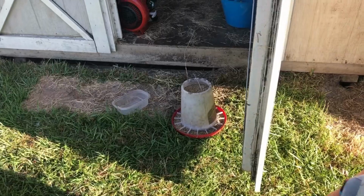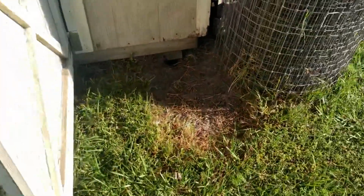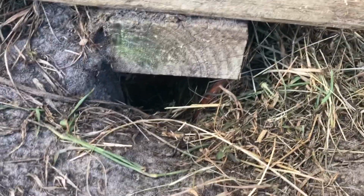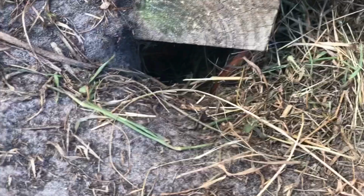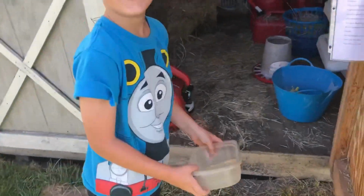Come on. Oh, there's some mice coming out. T thinks there's mice coming out. What do you think, kids? You think there's mice in here? It's a mouse hole. See that there? It's a mouse hole. Baby mice. Hey, mice.